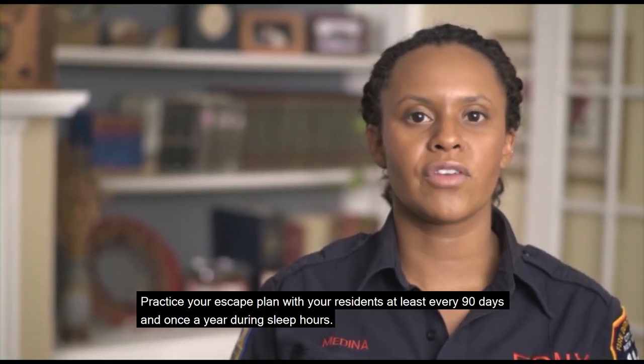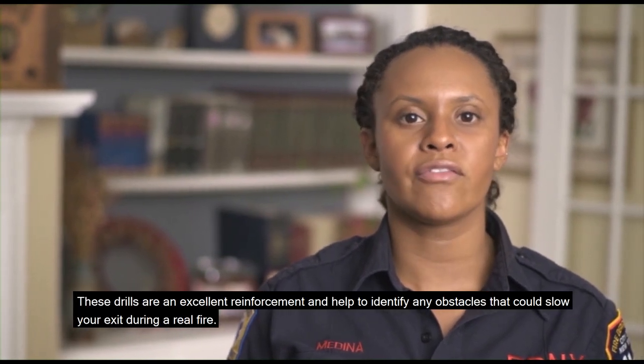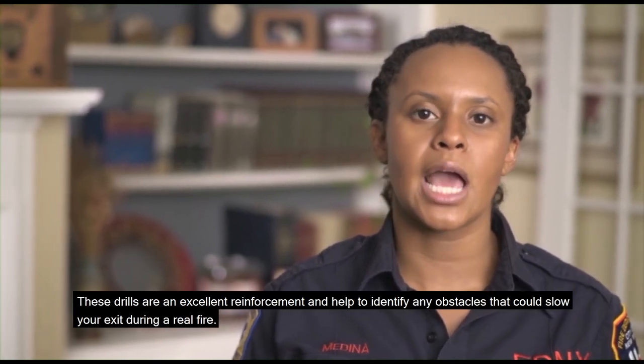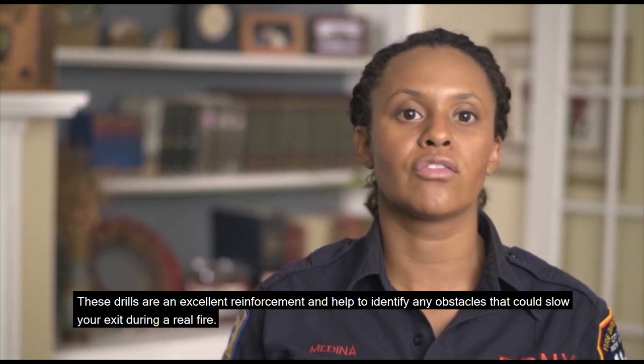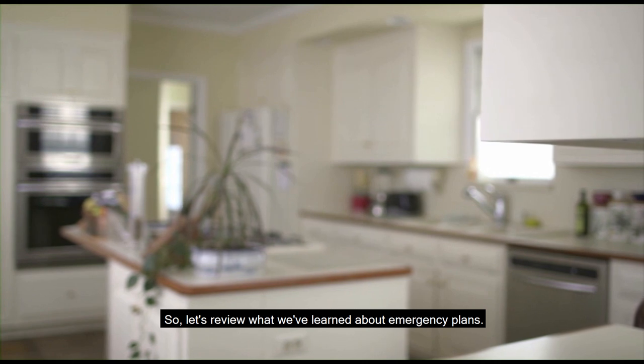Practice your escape plan with your residents at least every 90 days and once a year during sleep hours. These drills are an excellent reinforcement and help to identify any obstacles that could slow your exit during a real fire. So let's review what we've learned about emergency plans.